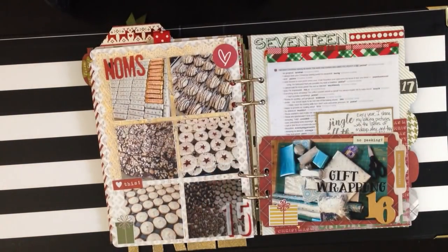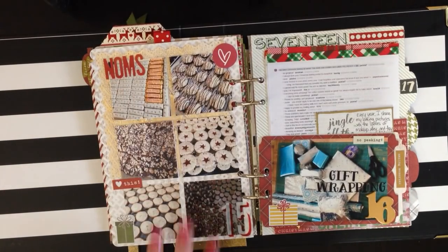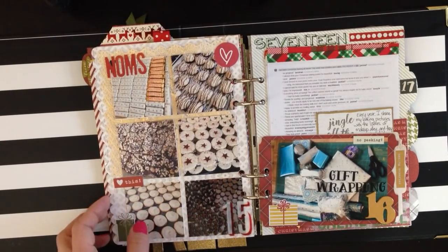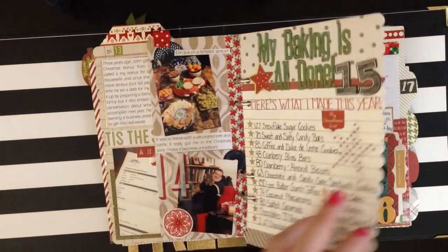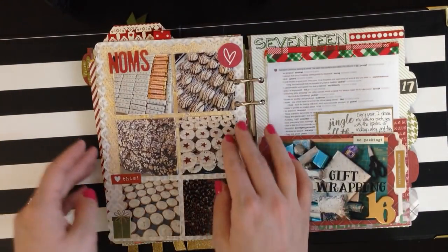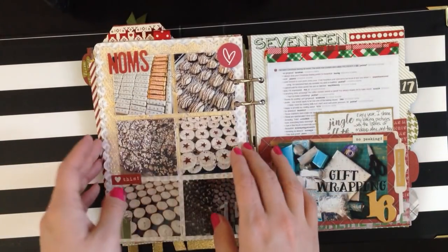And then I just put some pictures of some of the things that I baked. I just gave it the title Noms, and just printed out square pictures, some candy bars, some cookies, some chocolates that I made, some toffee, and then I put another, I think I put 15 twice. Yeah, I have 15 on that page, and I have 15 on this page as well. I have the numbers, I might as well use them, right? And just a couple of little stickers. So this is a really simple page.